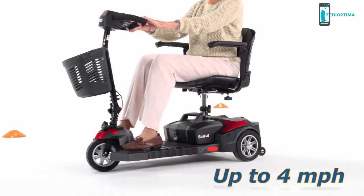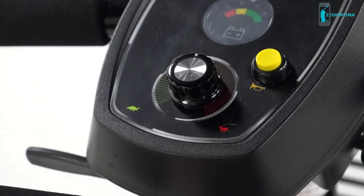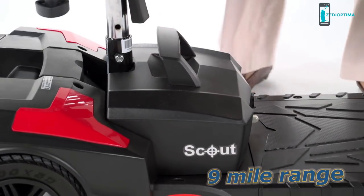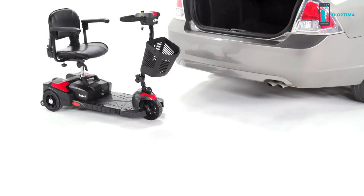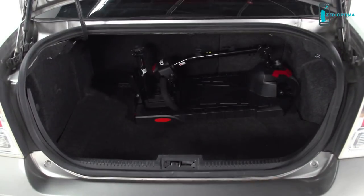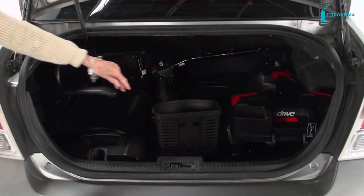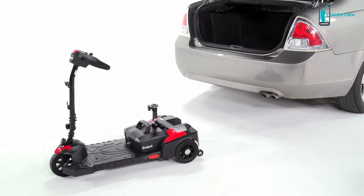The Spitfire Scout's top speed of more than 4 miles per hour can be adjusted on the fly by turning the dial on the control panel. Its 12 amp hour batteries provide up to 9 miles of travel range. Transporting the Spitfire Scout couldn't be easier. It conveniently breaks down into 5 lightweight pieces without the use of tools. The disassembled parts fit compactly into the back seat or trunk of a car. And once you've reached your destination, reassembly can be done in less than a minute.